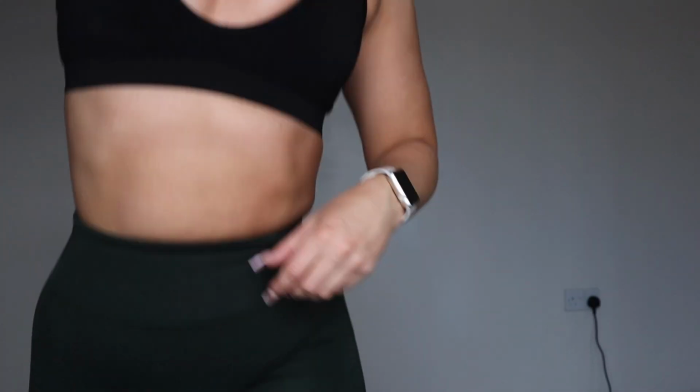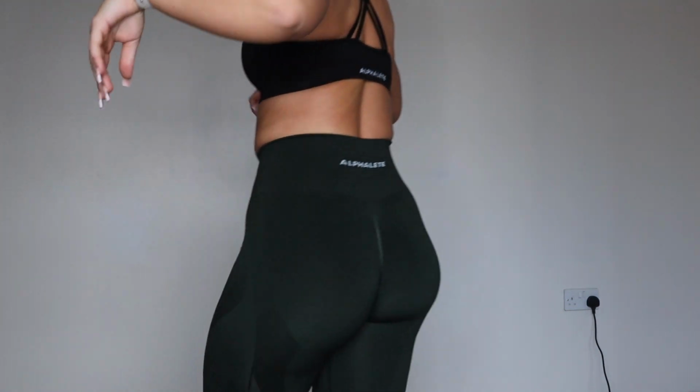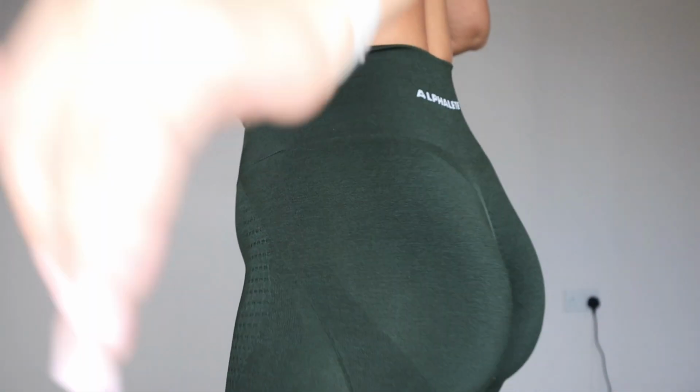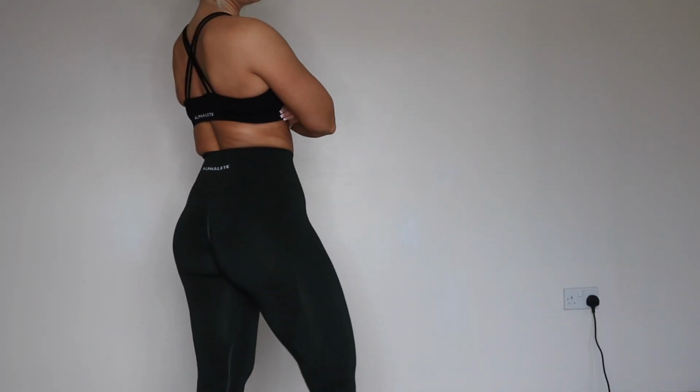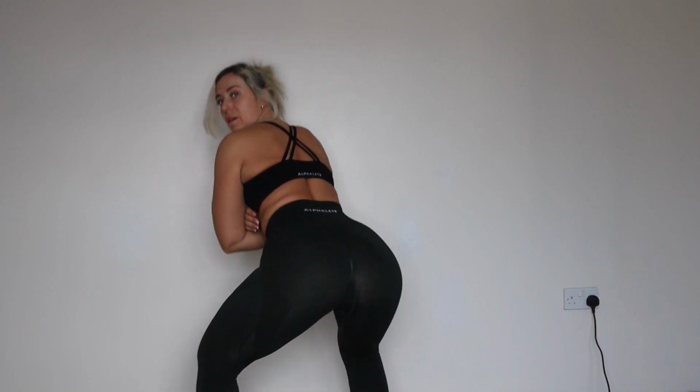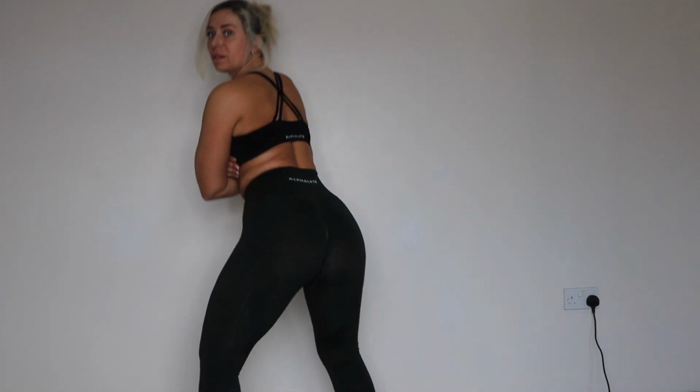So now let's check the squat proofness of the Central Park colour. Just want to make sure this is focused on me. Okay. These should honestly be squat proof because they're so dark.